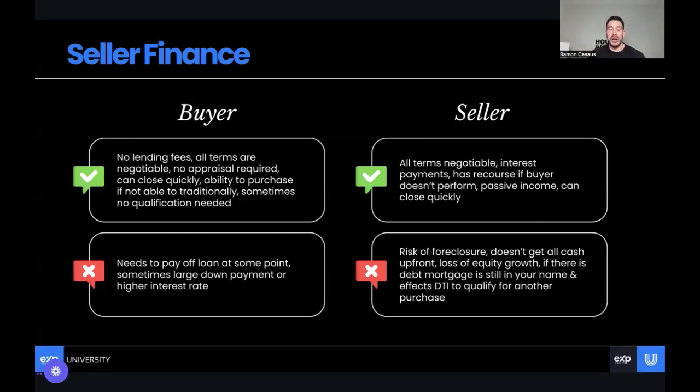All terms of the deal are negotiable. So this is kind of a pro for everybody, but the buyer has complete flexibility to try to make a deal with whatever terms the buyer and the seller can come up with and agree upon. No appraisal is technically required. You can close quickly because there's no bank. You don't need an appraisal. There's no approval. There's no underwriting. You can close pretty quick. So that's always a plus for a buyer.